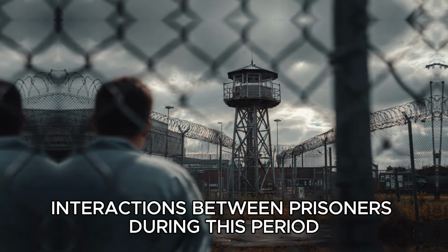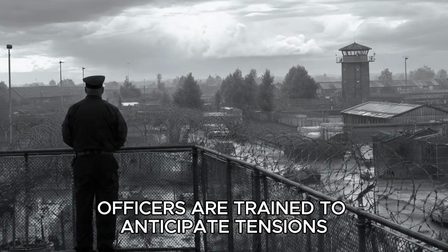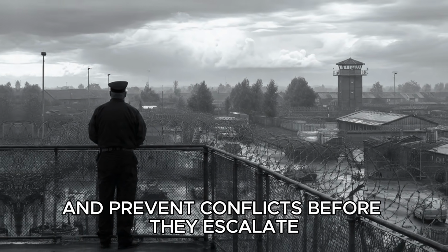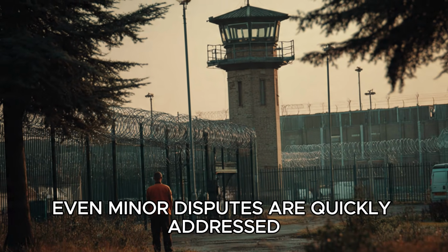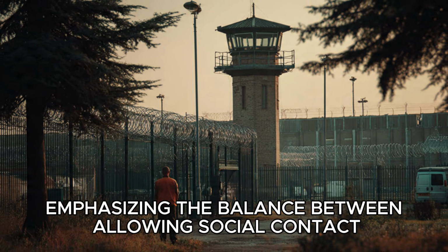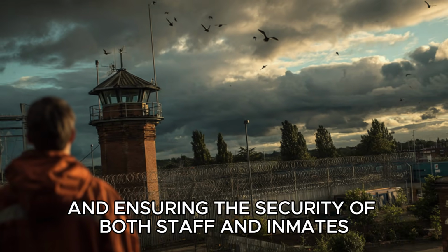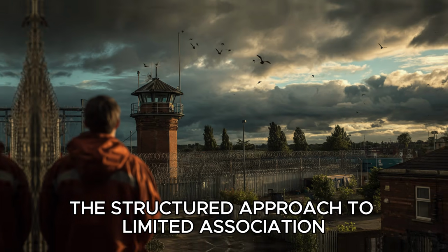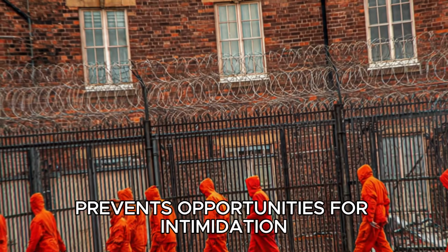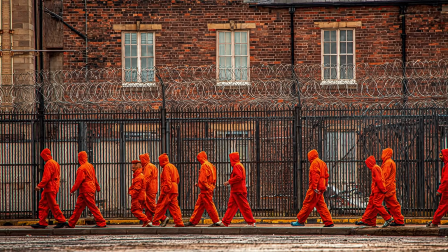Interactions between prisoners during this period are carefully managed. Officers are trained to anticipate tensions and prevent conflicts before they escalate. Even minor disputes are quickly addressed, emphasizing the balance between allowing social contact and ensuring the security of both staff and inmates. The structured approach to limited association prevents opportunities for intimidation, coercion, or planning of misconduct.